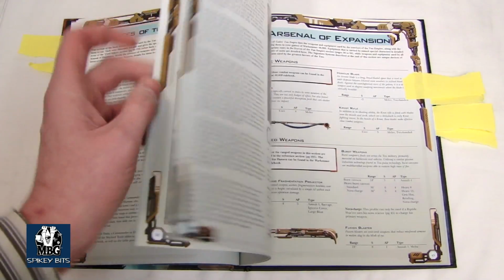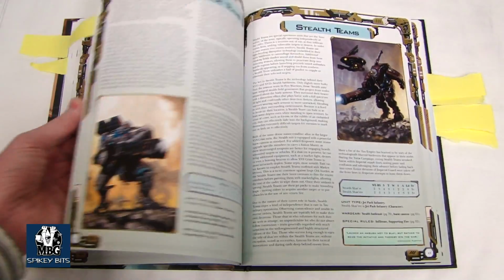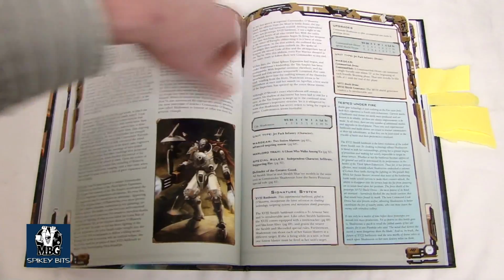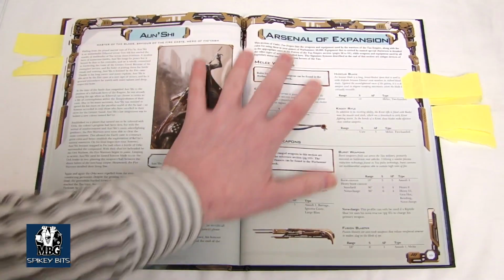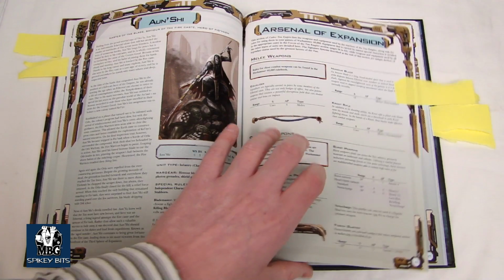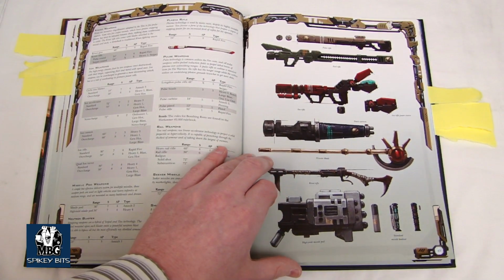That aside, you got basically all the bestiary stuff, all the different units and things like that, and then we get to the Arsenal of Expansion, which, like I said, is basically all the war gear, your melee weapons, some fancy art.